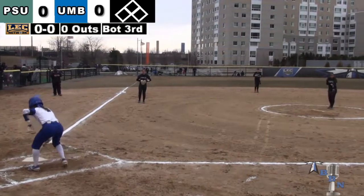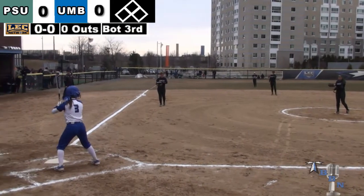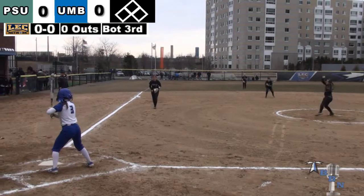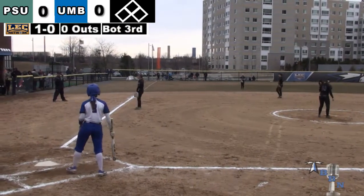Leading off for the Beacons in the bottom of the third, the shortstop number 3, Gigi Braga. Welcome back, everyone, to the bottom of the third inning right here. After a long inning that only actually saw 3 batters come to the plate, we got Gigi Braga leading off for the Beacons in the bottom of the third. And she will run up and let that one go by for ball 1.